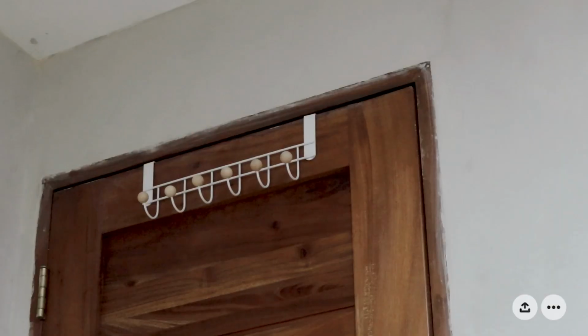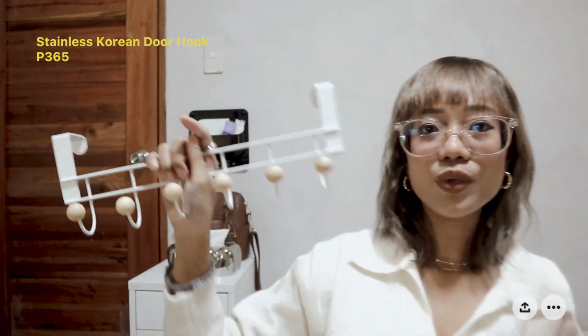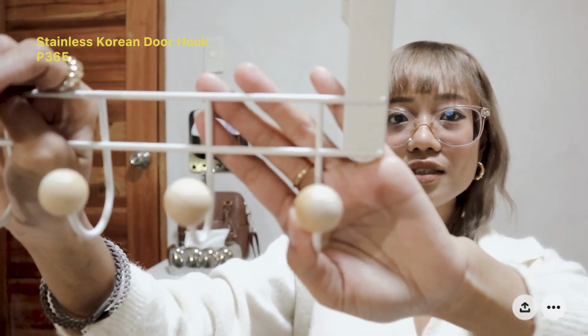Okay guys, so yan. Kinuha natin ang door hook. So ito ay parang Korean-like na door hook. Meron siyang, ayan, yung mga ganyan. I like this better, yung sinasabit lang kesa yung sa ini-screw. Kasi minsan, kapag sobrang bigat, nakikita ko na malalaglag na siya in the long term. So, ayun, mas pinili ko itong ganito.